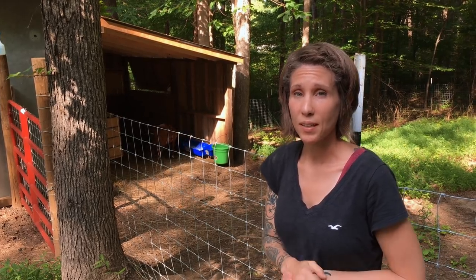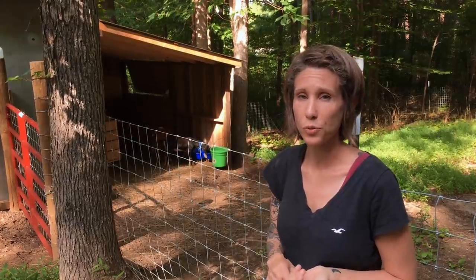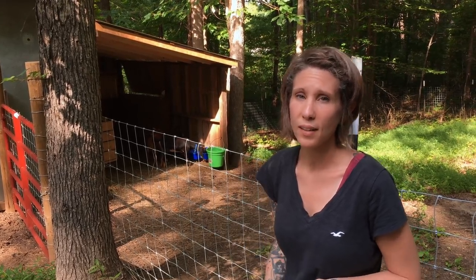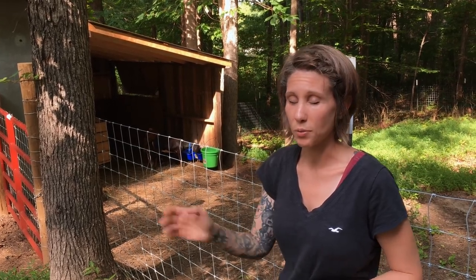And that's about it. I'll clean out their stalls on an as-needed basis and check their hooves and clip their nails on an as-needed basis. If they need any additional medicines or minerals, I do that on an as-needed basis. But really, the whole thing doesn't take very much time at all. It's just spread out throughout the day.